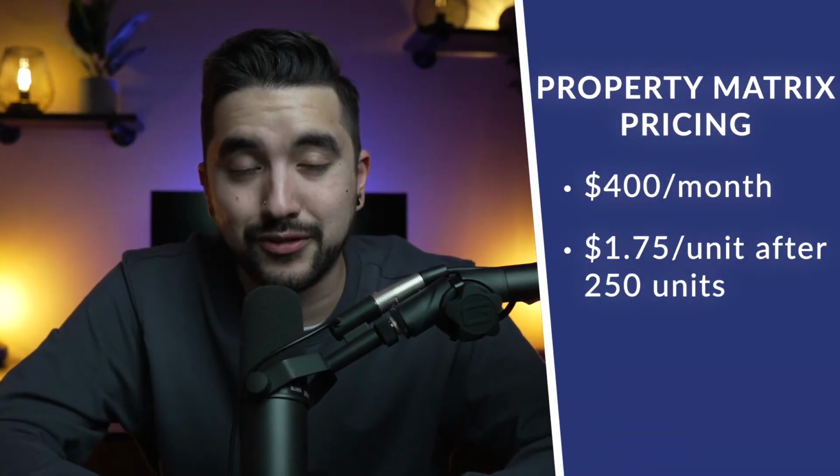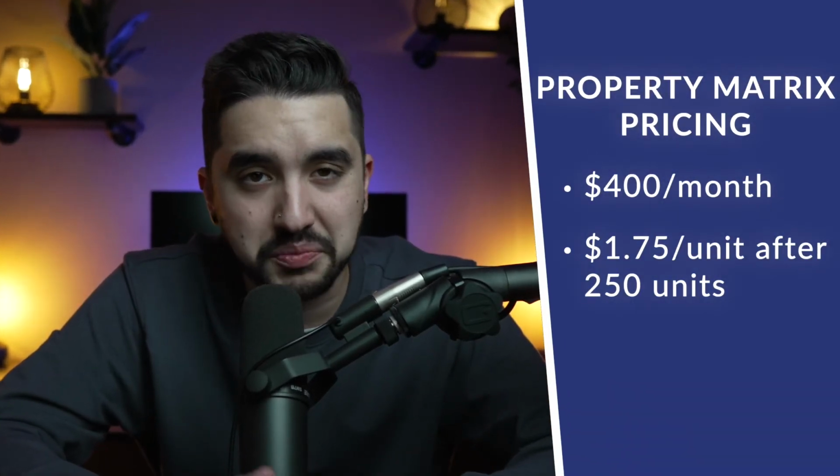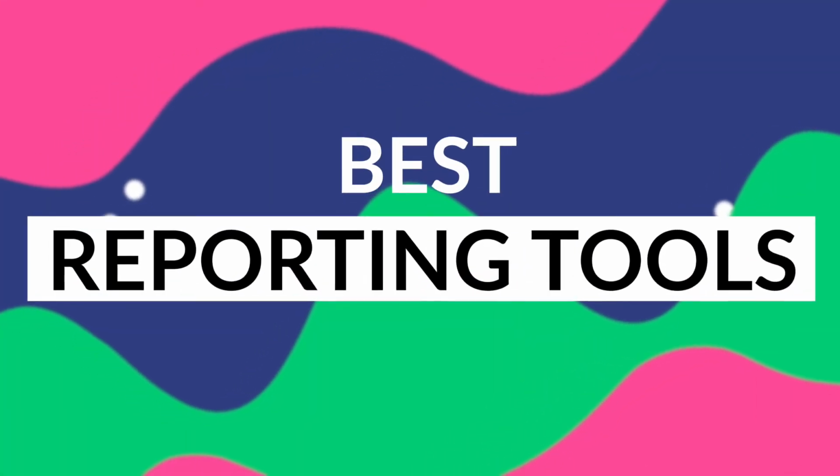It's important to note that many users reported that Property Matrix pricing was pretty high for small businesses, especially compared to some of the other softwares we're going to see on this list. Pricing for their starter plan comes in at $400 a month, and honestly, even if you manage upwards of 250 units, there are other softwares with more robust features on this list that are going to come in at a better price point for you. Now, like I said, for powerful custom reports, Property Matrix isn't a bad option. However, it may be worth it to explore other options with similar or even higher functionalities at a lower price point.